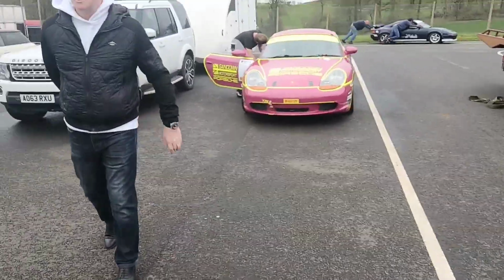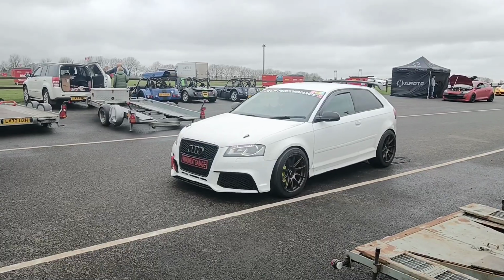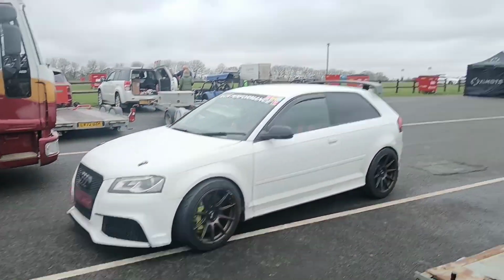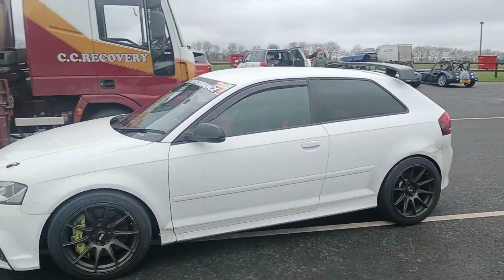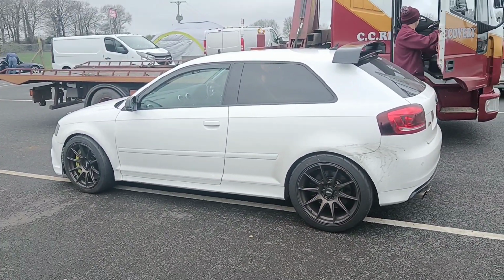I've always considered a Boxster, but so far we've had the Abarth, and here comes the Audi S3. Awesome stuff. This is very, very loud. It must be proper. And look at the wing on top. Never seen that on an S3. We've got XXRs in bronze.